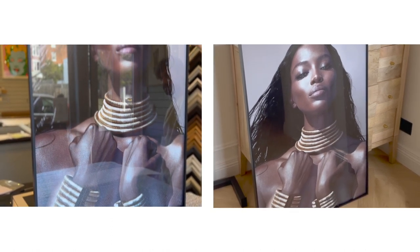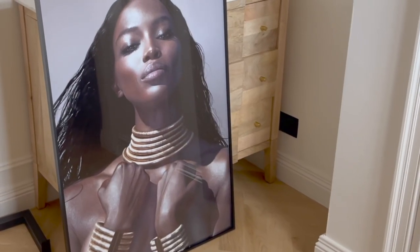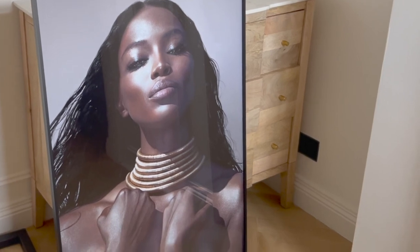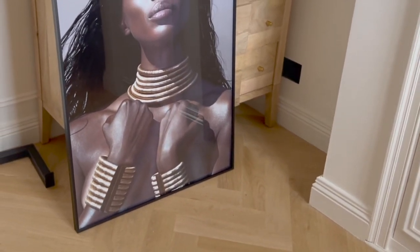And I'm sure you've already guessed it, guys, the art piece is none other than the stunning Naomi Campbell. I love Naomi Campbell, and she is just giving me goddess vibes in this piece here. I saw this piece a long time ago, to be fair, and I knew that it would be perfect in this home. And of course, it couldn't go anywhere other than my closet, right? She's giving high fashion, of course.